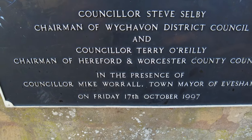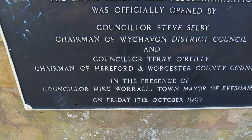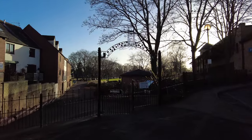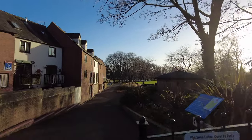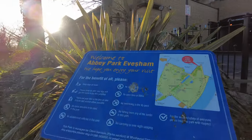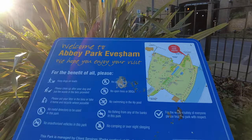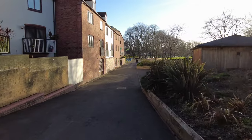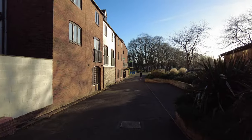Bit of information here, folks. I might just have a quick look down by the river. I've only got a short time left on the parking. Yeah, hi folks. I'm just coming into the little park area. Just give you a bit of information on it there. The Abbey Park. And I'm only going to go a short way down by the river quickly and then head back to me wheels, folks. So we'll catch you in a sec.